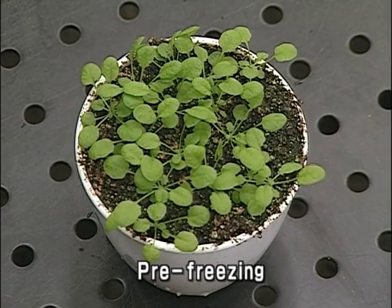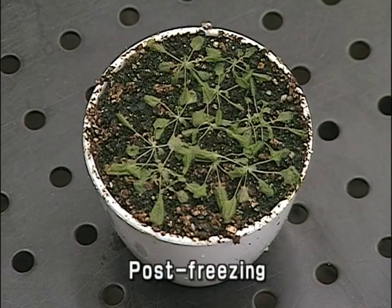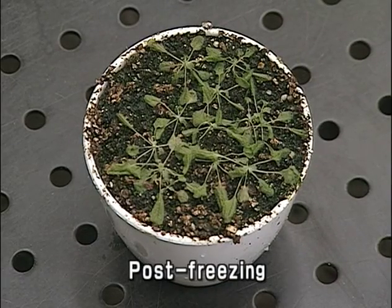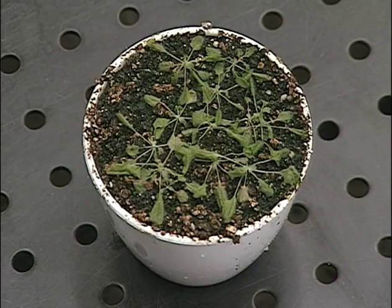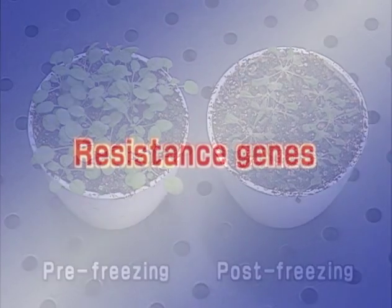When the cells of living organisms encounter extreme dryness, high salinity, and low temperatures, they lose water and eventually die. A stress-resistant gene is needed in order to avoid this. Just how does a stress-resistant gene function?